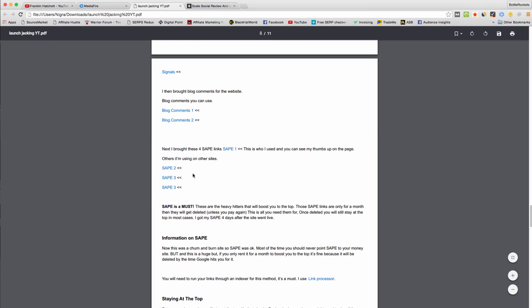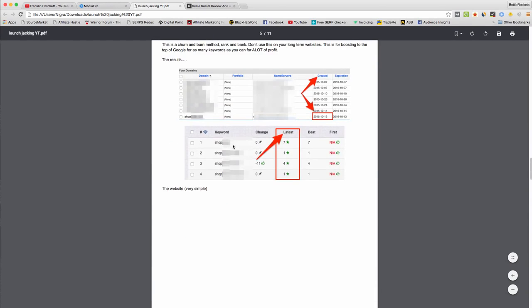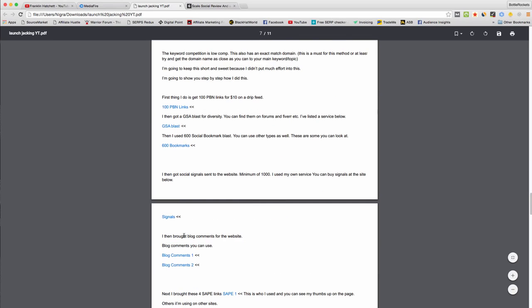And then these were the heavy hitters. So I got 4 SAP links for about $20, I think. And I've got some links here. There's ones for $5, $20. And these were the heavy hitters. You want to use these on your main keywords. So I used these on my main 4. 1, 2, 3, 4. And it smashed them into these positions. And I've got a lot of other keywords down here as well that were on the first page. They were in kind of like 2nd, 3rd, 4th as well, and those were just from all of this stuff.